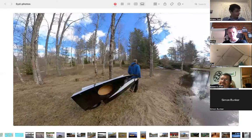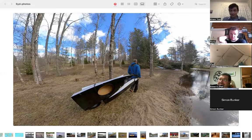And there's the part you can put the wheel on, and it goes quite nicely if there's any fallen trees or big rocks or something. It's actually quite quick to set up. It's not bad.